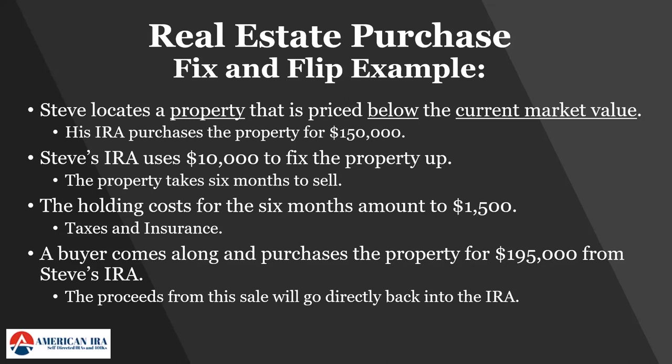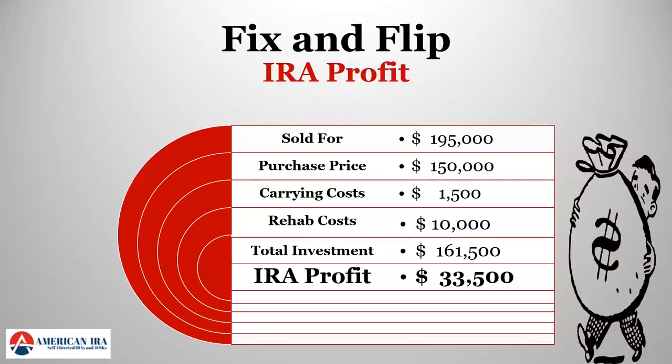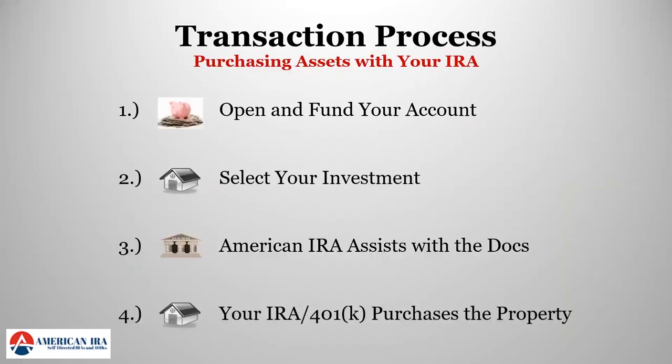So a buyer comes along and purchases the property after it's spiffed up for $195,000 from Steve's IRA, and the proceeds from the sale flow directly back to the retirement account. So whatever that profit is, that flows back to, in this case, the IRA. So the articulation here is not so much in terms of, hey, you can make phenomenal profit. It's just whatever that profit may be will flow back to the retirement account, because the retirement account is the owner of the asset. It pays any and all expenses. Conversely, it receives any and all benefit from cash flow or from net profit from the sale of the property.